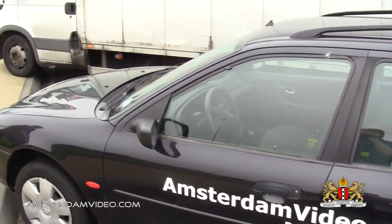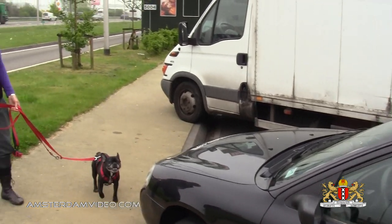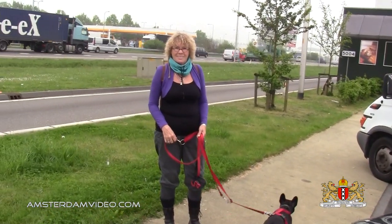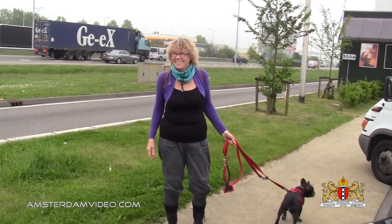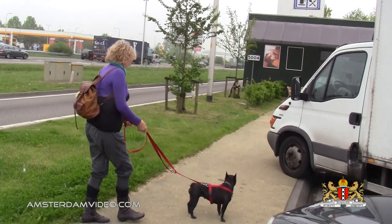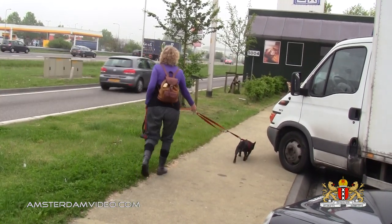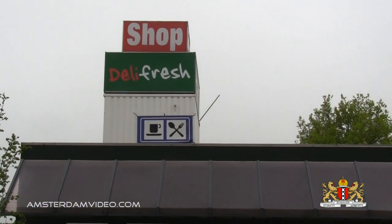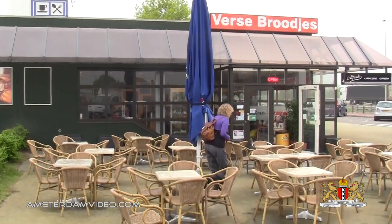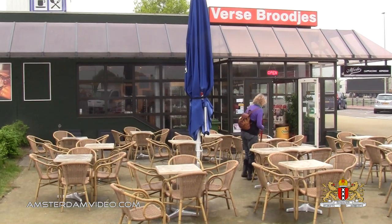Well, we made it to the last Dutch outpost before the Belgian border. Time to have some breakfast at Hazeldonk. Cinnamon can't wait. Fresh rolls, yeah. Well, dogs aren't allowed, so it's McDonald's instead.